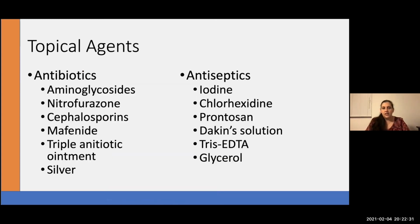Other topical agents, there are antibiotics that we use. And there are gels that sometimes hold these, or you can use them directly, but all kinds of antibiotics that can be beneficial. Some people like antiseptics.